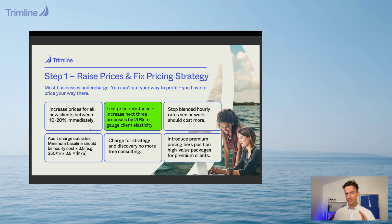Next, we're going to A/B test price resistance. Maybe we push the next 3 proposals you send out to the max, a 20% price increase, right? Let's see how many rejections we get. We want to test the price elasticity, learn from that, and then creep it up again if possible.